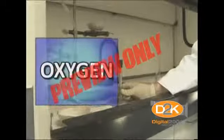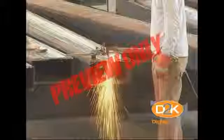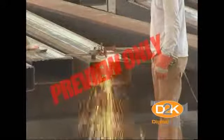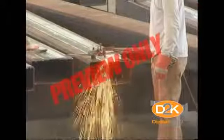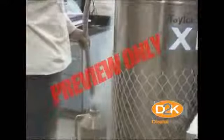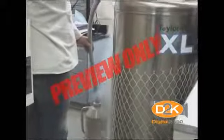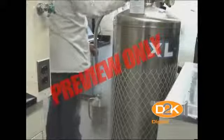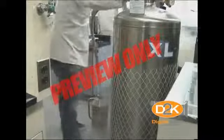For example, the presence of oxygen will greatly increase the flammability of ordinary mild combustibles and may even cause some non-combustible materials like carbon steel to burn readily under the right conditions. Liquefied inert gases such as liquid nitrogen or liquid helium are capable, under the right conditions, of condensing oxygen from the atmosphere and causing oxygen enrichment.